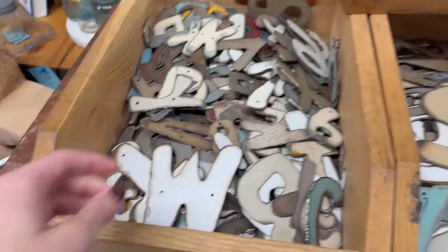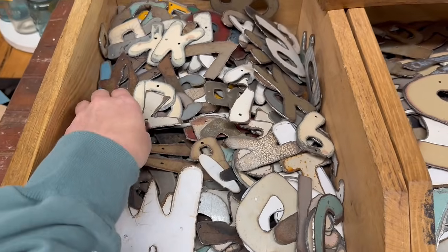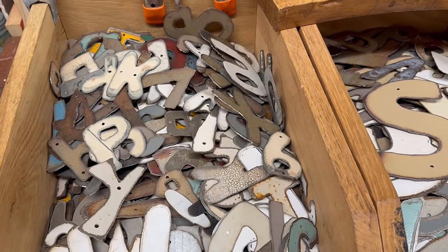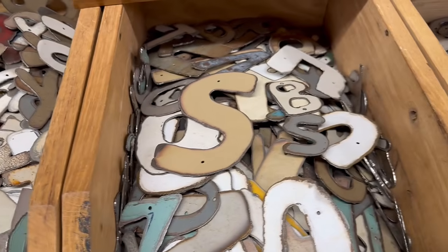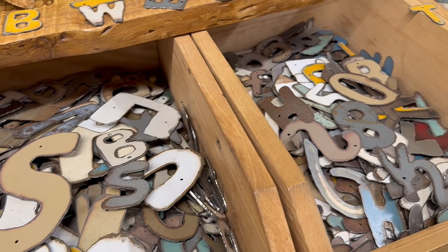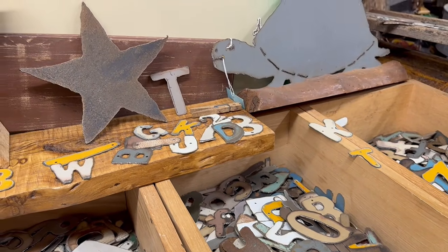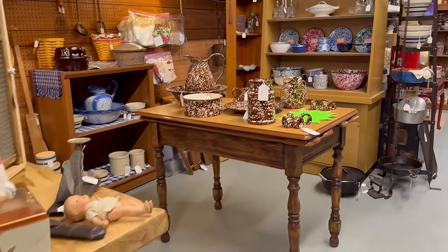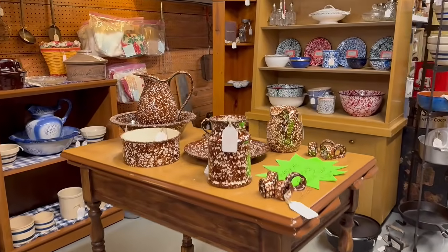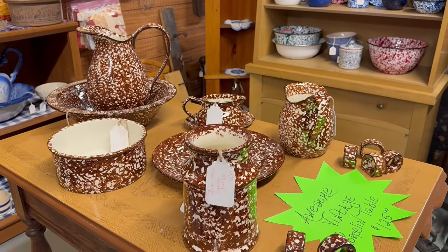Look at all these letters. It would be cool to find maybe like the letters of my last name or something. Or maybe I could get them for my dad for his basement. The color of this set is really pretty. It's almost like a rusty brown color.